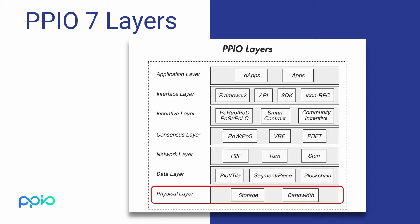Physical layer is a hardware layer. It provides underlying storage and bandwidth resources. Data layer contains the basic data units and structures such as plot, tile, segment, piece, and blockchain data storage.